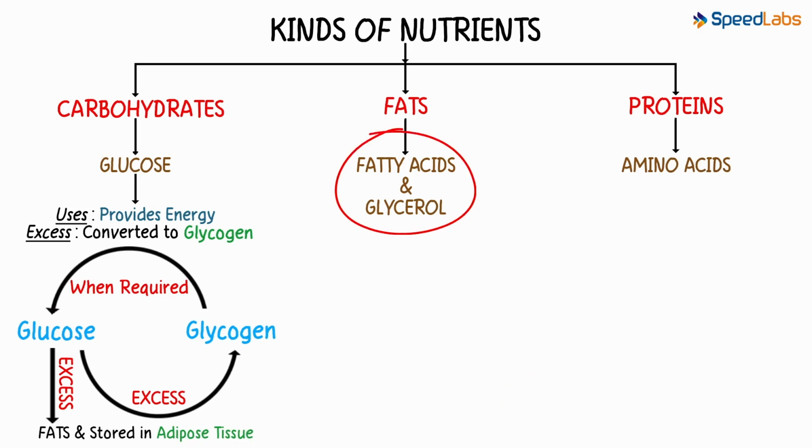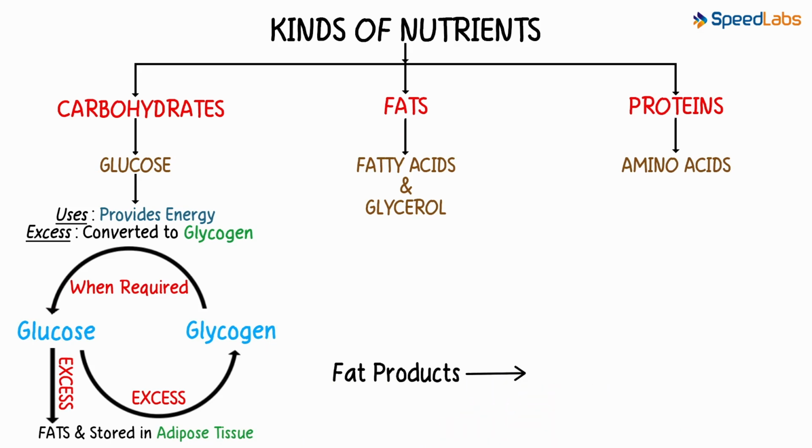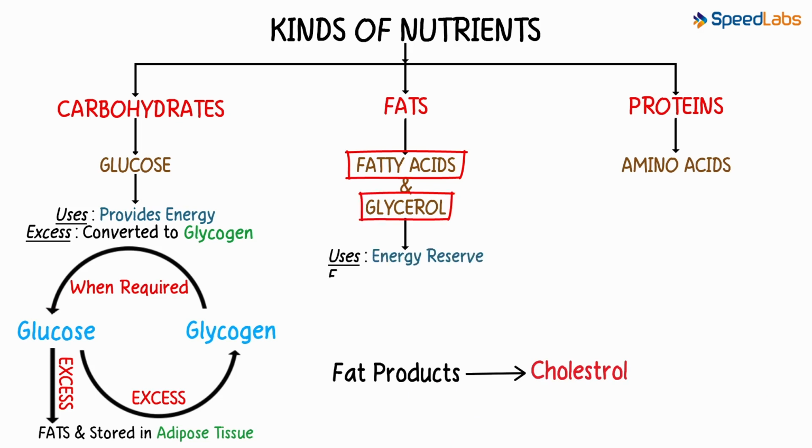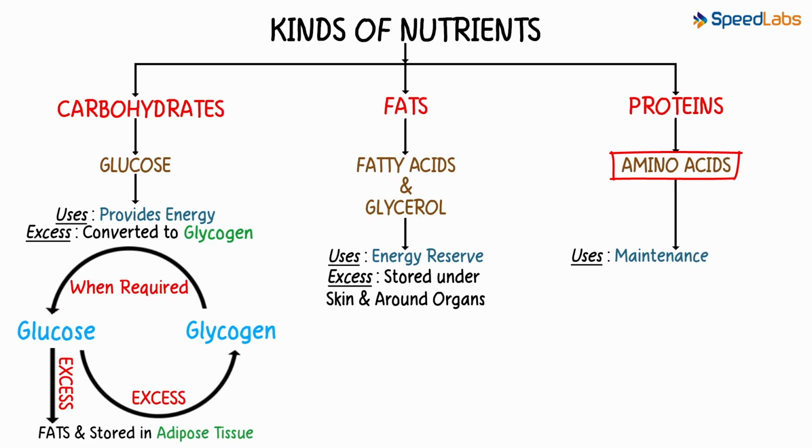What about the fat products and amino acids? The fat products of digestion get converted to fatty substances like cholesterol. Fatty acids and glycerol act as energy reserves and are stored under the skin or around the organs. And now we come to the last bit. Amino acids are used in the repair of damaged parts of the body and for growth as well. Excess amino acids cannot be stored and are converted into urea and excreted as urine.